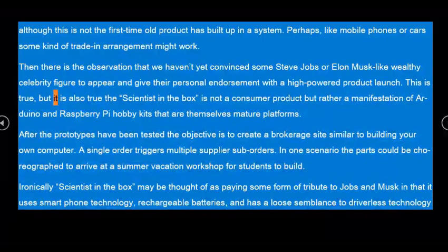This is true, but it is also true the scientist in the box is not a consumer product, but rather a manifestation of Arduino and Raspberry Pi hobby kits that are themselves mature platforms. After the prototypes have been tested, the objective is to create a brokerage site similar to building your own computer. A single order triggers multiple suppliers' sub-orders. In one scenario, the parts could be choreographed to arrive at a summer vacation workshop for students to build.